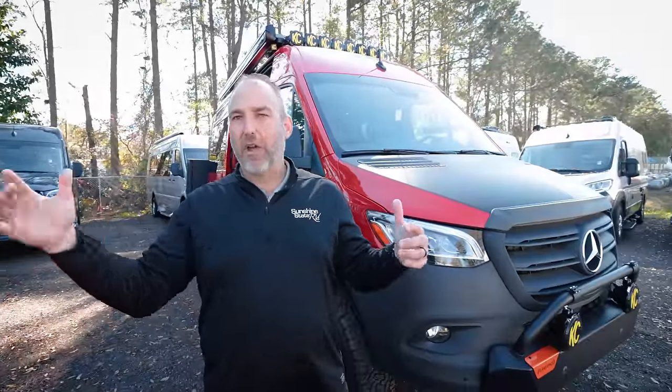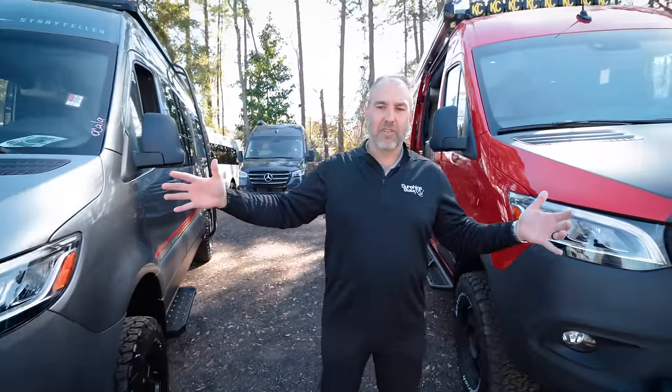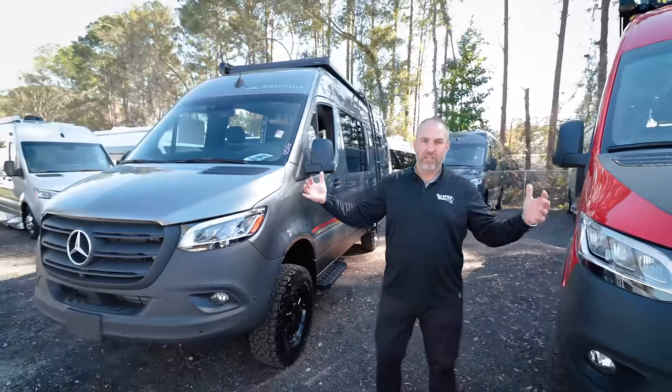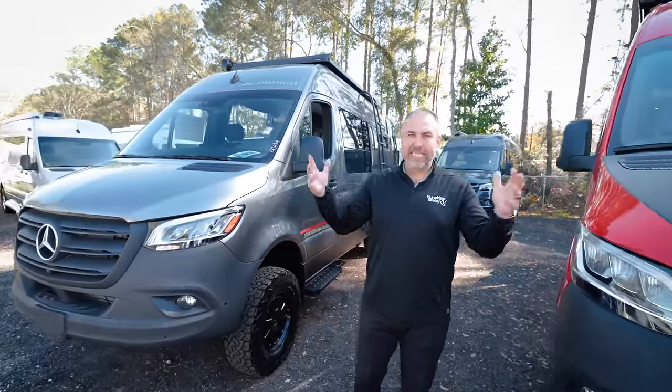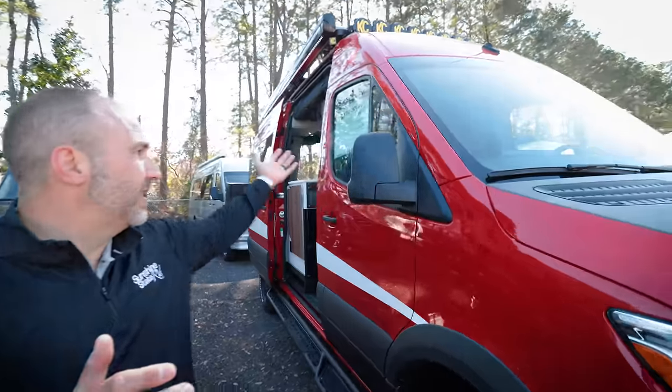And what's really cool about it is that they all have the exact same floor plan. The difference between the Beast and the Classic is about $50,000, and all of the upgrades. So they have see-through pricing. They have the same pricing at every dealership, everywhere you go in the whole United States.